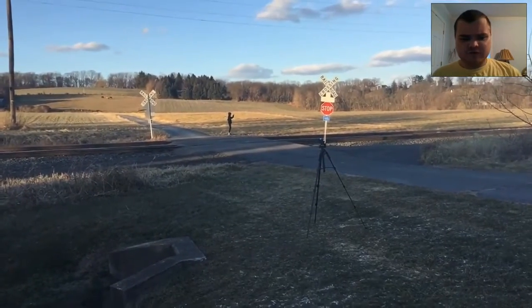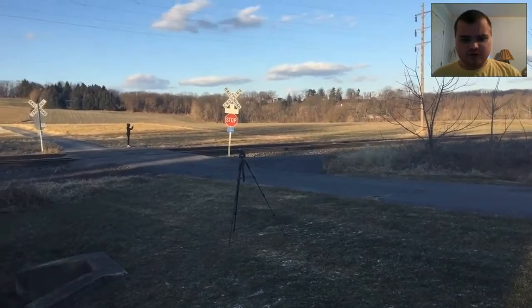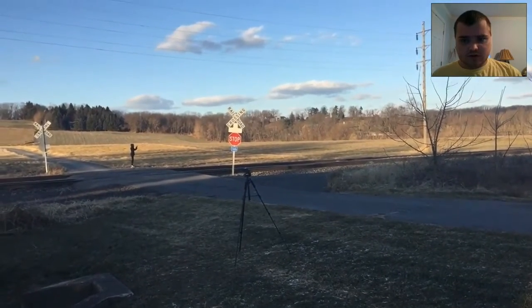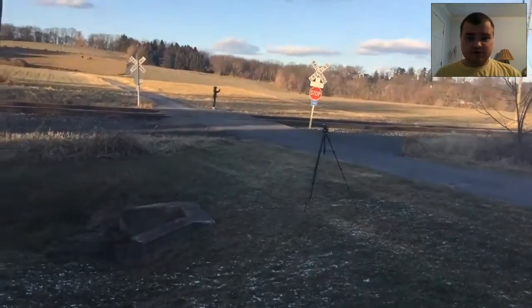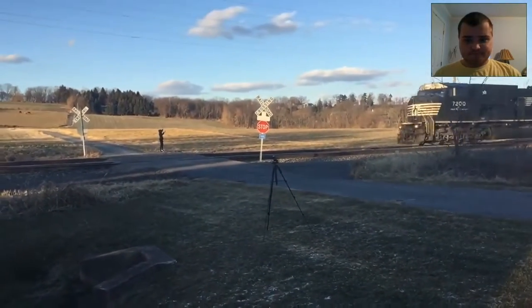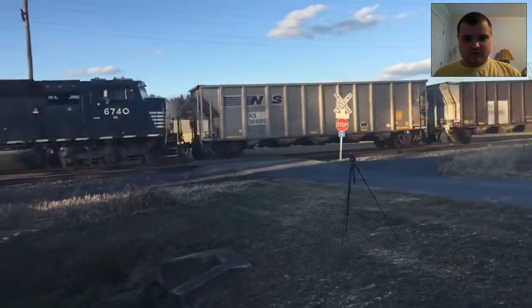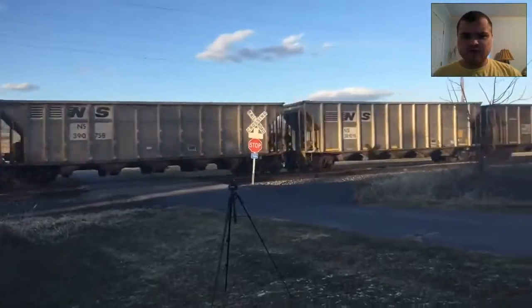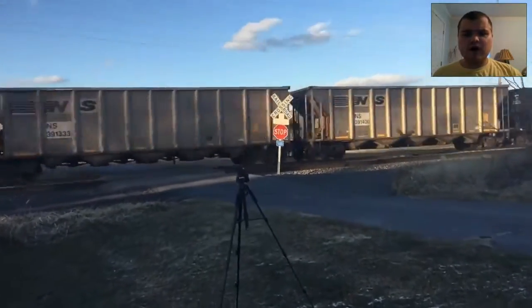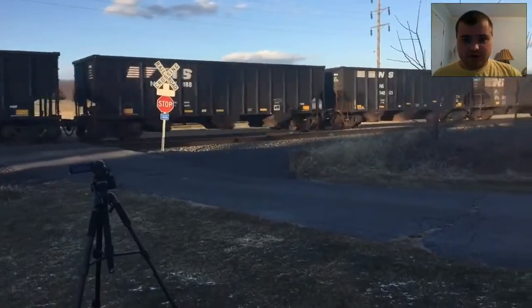Okay, so my first NS Heritage leader is NS 7200. It's an SD80 MAC. There it is, leading NS 507, an empty coal train. Wow, look at it go, and look at all those coal hoppers.